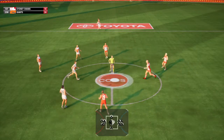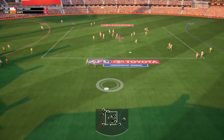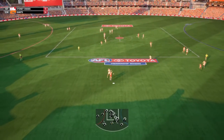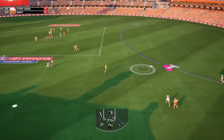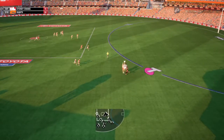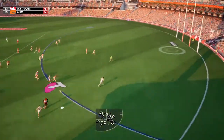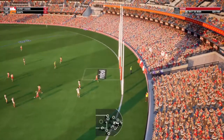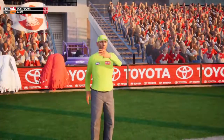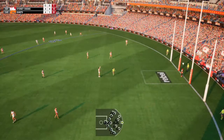We're back in the middle to resume play. Naismith thumps it forward. The ball ends up going to ground. Hurried kick. Good mark by De Boer. Elects to keep moving. Go for goal number one. Thumping kick and just offline. Looking for options now.